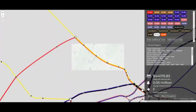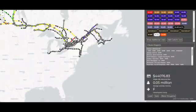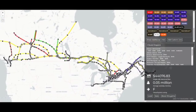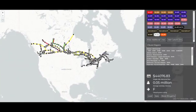And that is the video. I hope you've enjoyed looking at this massive mess. When I zoom in, you can actually see how many lines there are. It's a jumble over here and less of a jumble over there.